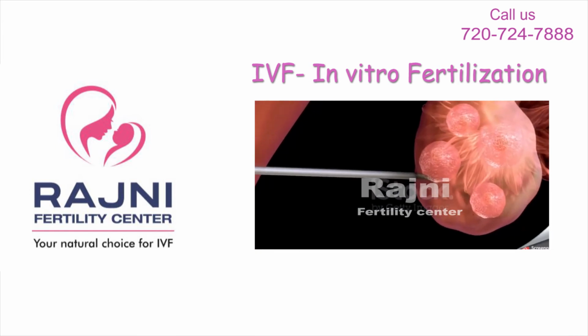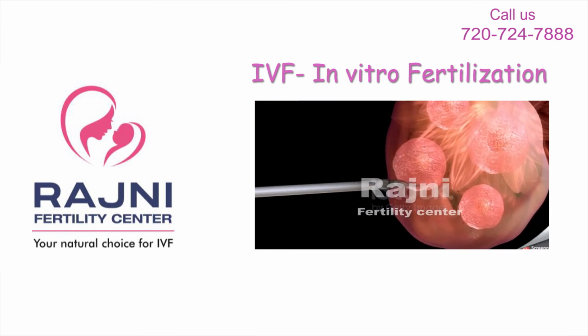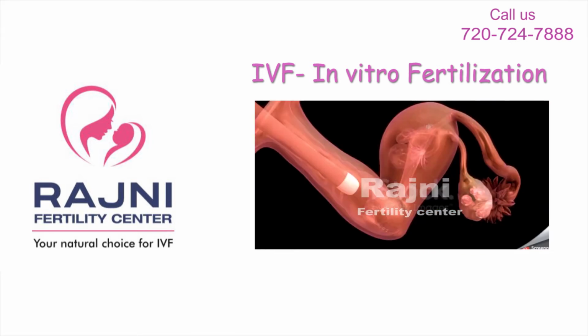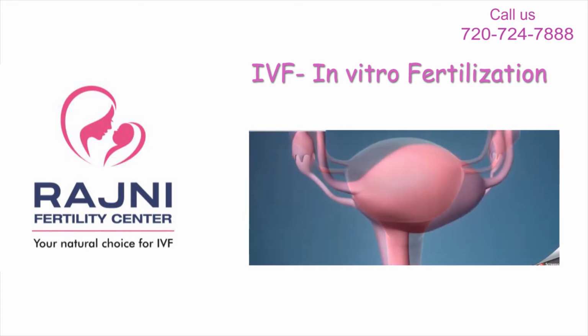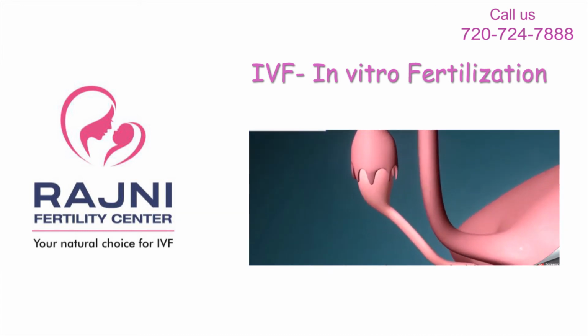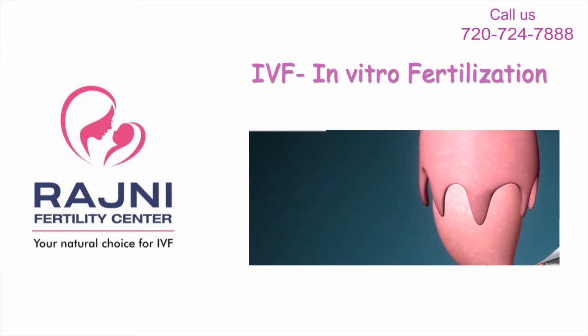IVF, in vitro fertilization treatment. IVF involves a woman's egg being removed from her ovaries, and the eggs are fertilized naturally by sperm cells, but in vitro, meaning outside the body in a lab, which usually results in the formation of embryos, and a few of the embryos may be frozen for later use.